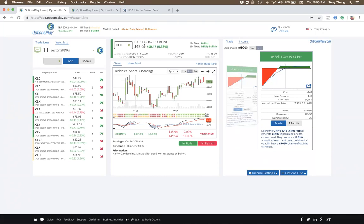So that's why I really believe that if you buy stocks and you sell covered calls, you should be looking at cash secured puts that generate some additional yield for your portfolio, especially on the stocks that you don't mind owning more of or the stocks that you want to buy more of.